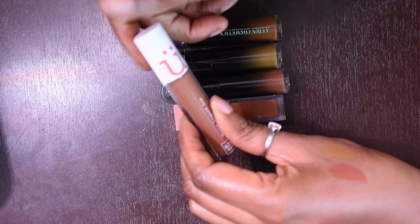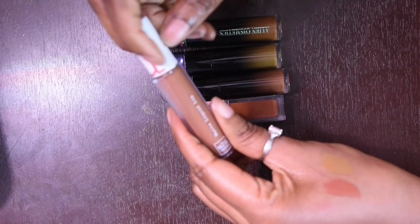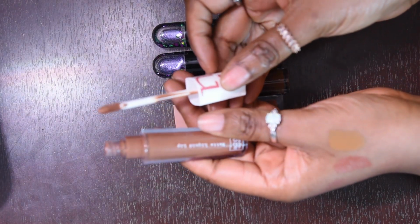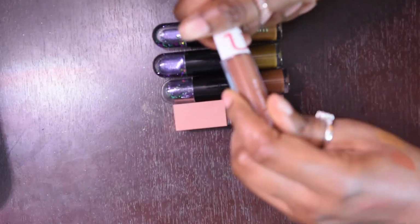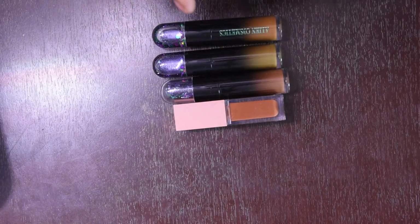Then we have these. I think this is a good enough formula. This is from Me to You. This is their matte liquid lipstick. The issue I have with this is that sometimes it can get a bit sticky if you apply too much. That's just a little bit too much thought for me. So I'm going to declutter that.